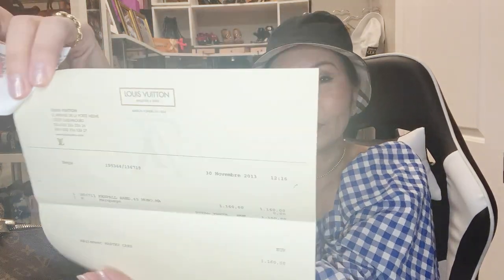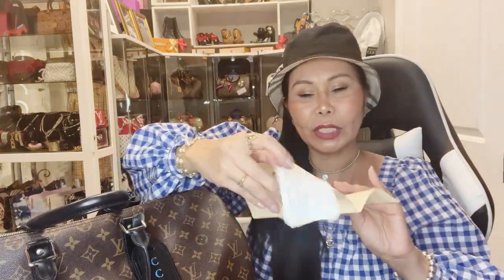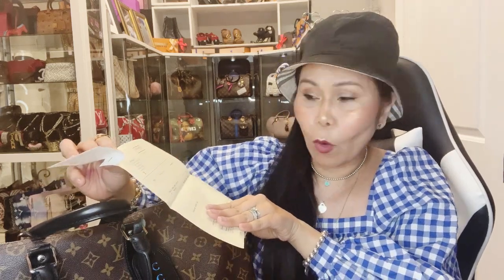I purchased this in Luxembourg, and believe it or not, it was 30th of November 2013. So this bag is already 10 years old and it is still immaculate. It is still pretty stunning, clean, and spotless because I care for my stuff, okay? Especially the price, when the prices keep rising, like Louis Vuitton keeps increasing their prices of all items.